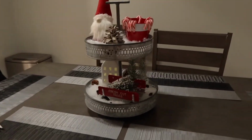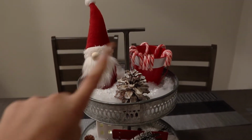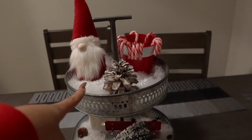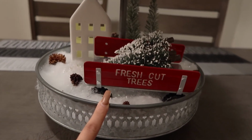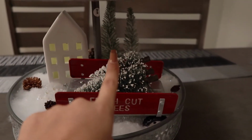Now moving to the dining table, this little guy is from Target, Dollar Tree, just a random pine cone I found outside and I just frosted it. The snow is from Michael's. This little wagon is from Target. I think it's so freaking cute. The little house, Target. The two little trees in the back, Target as well.